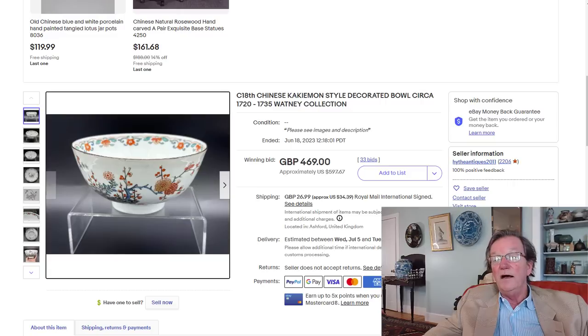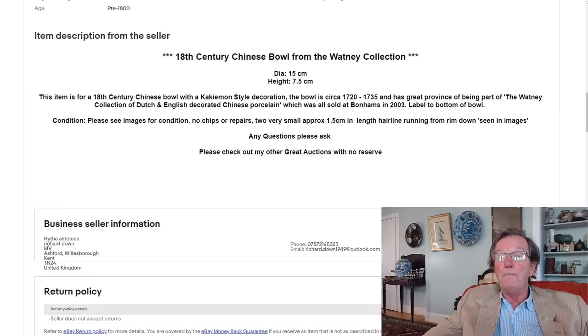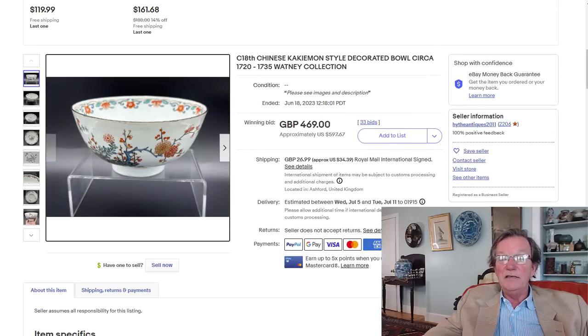$597 it went for. Nice looking bowl, about 7 or 8 inches in diameter, something like that. 15 centimeters. Okay, 6 inches in diameter. It wasn't quite that big, but still a decent size.